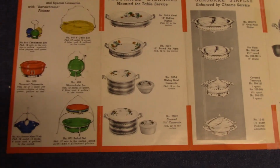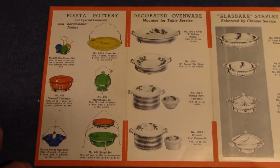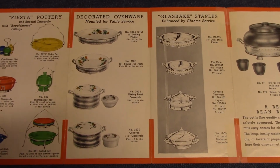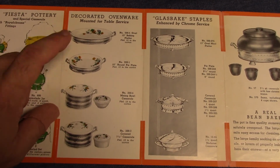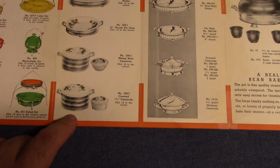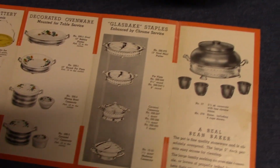So let me open this up. And we see our Fiesta pieces here along with our very rare cake plate. But in the center we see those 4 pieces that were mentioned in the previous ad. We have the platter, the pie plate, the mixing bowl casserole, and the covered casserole. The other 2 pieces, that's the cake plate and our relish tray.